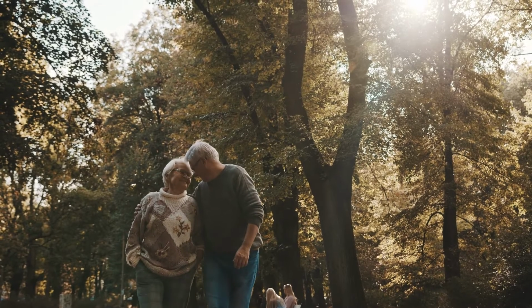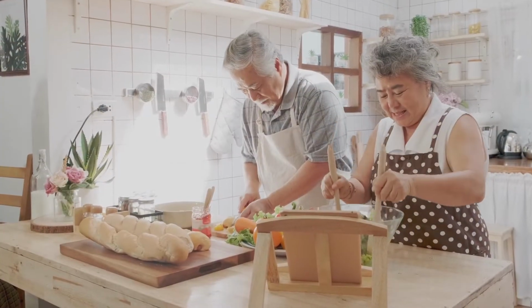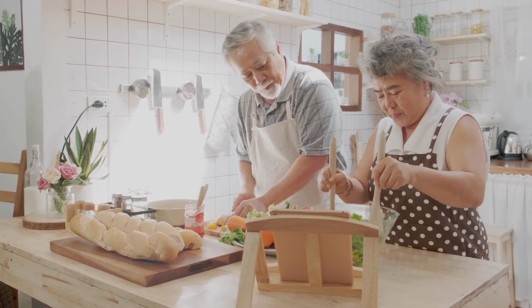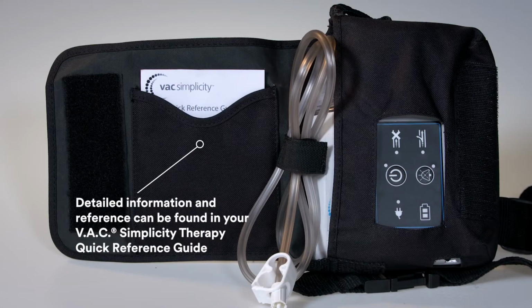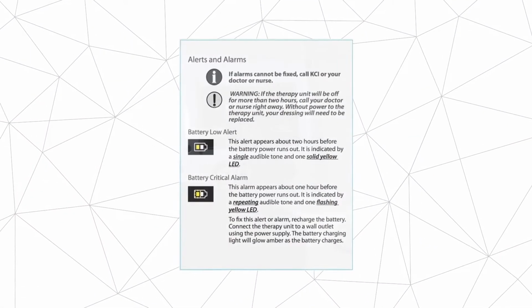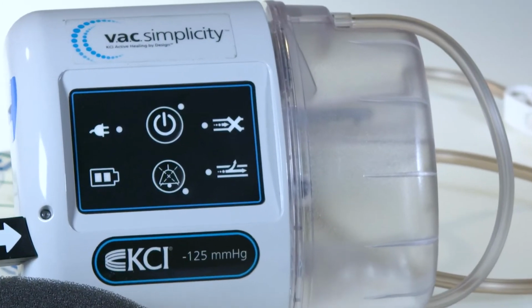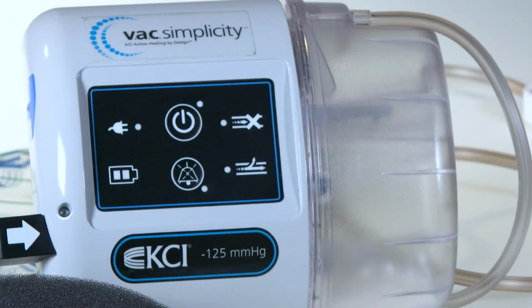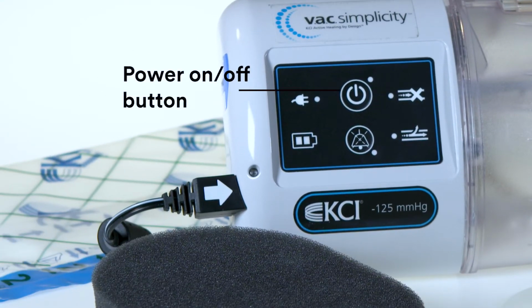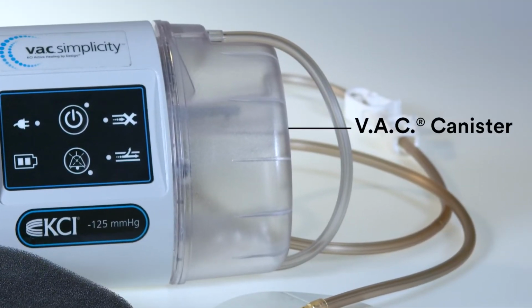The V.A.C Simplicity Therapy Unit is designed to provide you comfort and mobility. Let's become familiar with the components and features of your therapy unit. Detailed information and references can be found in your V.A.C Simplicity Therapy Quick Reference Guide located in the pocket on the therapy unit carrying case. The important parts of your V.A.C Simplicity Therapy Unit are the easy-to-use control panel, the power and therapy on-off button, the power cord connection port, and the V.A.C canister.